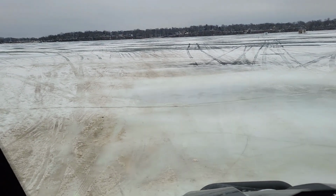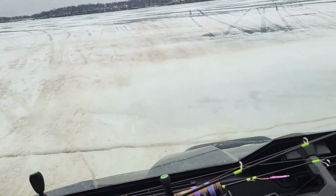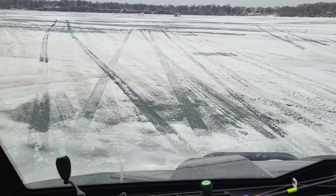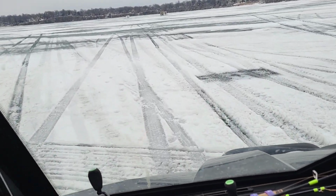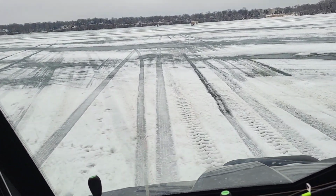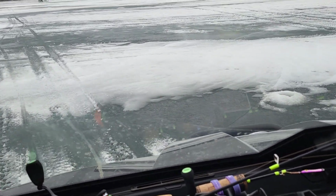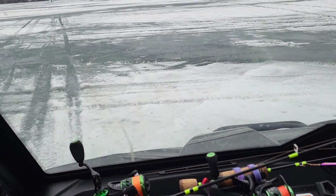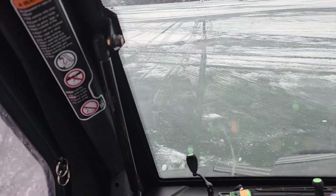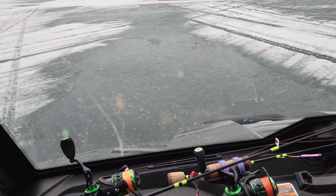I'll go out here, I'll drill you a hole, let you see what's going on. We've got a few cracks right here at the access point, but even over here, you can see nothing to be alarmed at yet. I haven't noticed any loss of ice yet. You can see the top of it starting to look a little different there, but really no honeycombing going on, just a little bit of water out here, things like that to keep an eye on.